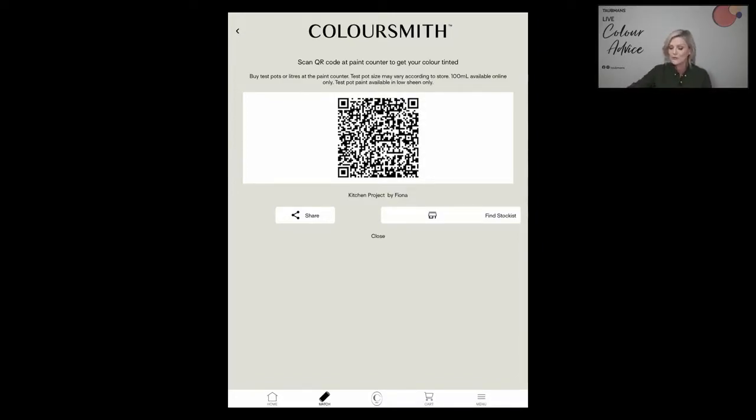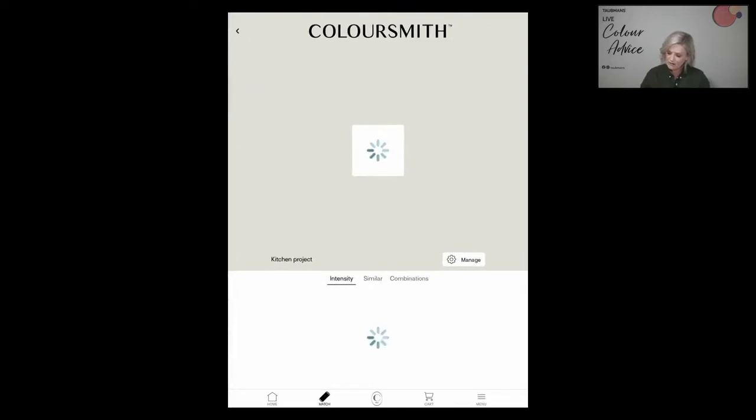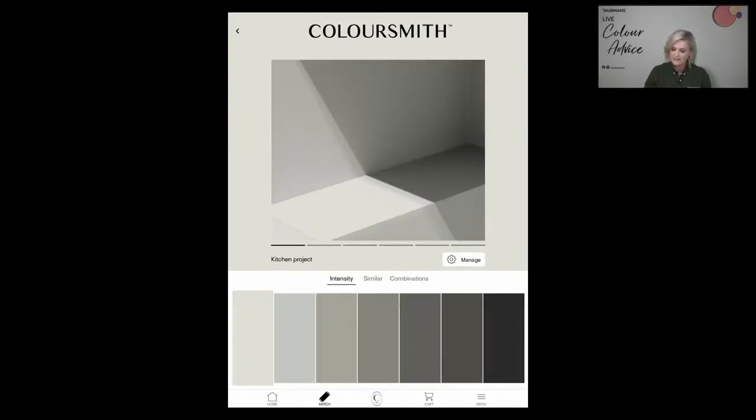But what I truly love about this, and I'm just going to go back, is the fact that down where it says intensity, I can heighten the intensity of the color and create a monochromatic color scheme. I can hit similar, and I can find colors that are very similar to what I have. And it's kind of like when you're in store and you're looking at your color and you've had it made and it's presented, and you go, you know what, it's not quite right. It needs a little bit more black, or I'd like a little bit more green or red. So when you're looking at the similar colors, that's kind of like what it's doing.